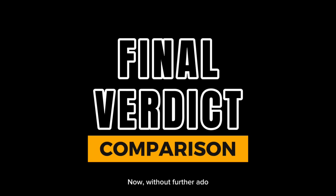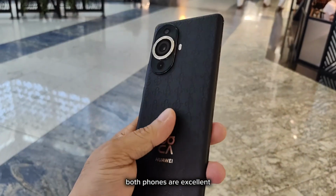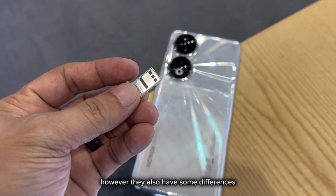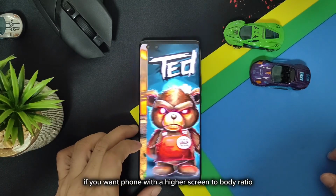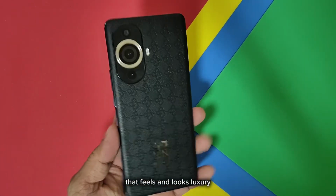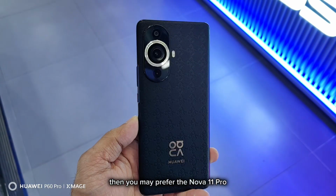Now, without further ado, which phone should you buy? Well, it depends on your preferences and budget. Both phones are excellent mid-range devices that offer flagship features without the flagship price. However, they also have some differences that may appeal to different users. If you want a phone with a higher screen-to-body ratio, a fast charging speed, a durable screen, a vegan leather material at the back that feels and looks luxury and is more drop resistant, and better front cameras, then you may prefer the Nova 11 Pro.